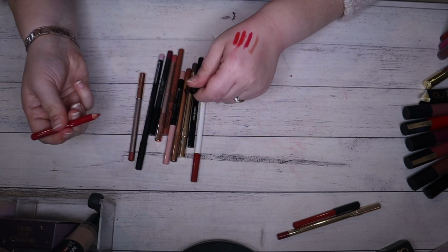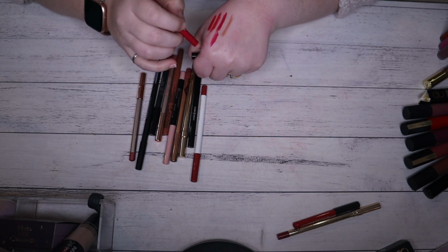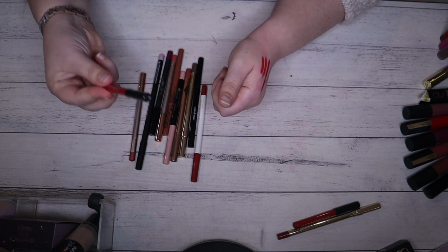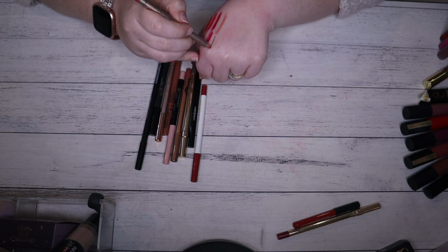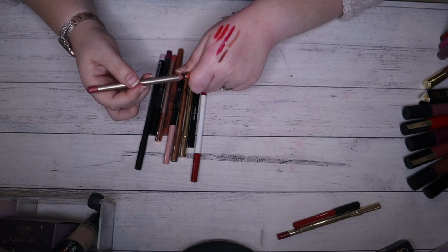This a pink one from Sephora here, I think I might get rid of because it's very similar to the Immortal shade, and I don't need two of the same ones, so I'm going to get rid of that one. This one here from Nude by Nature is in the shade Rose. It is actually a really, really pretty one as well, so I am going to keep this lip liner.